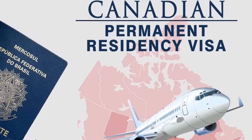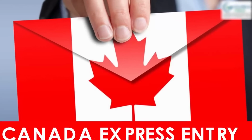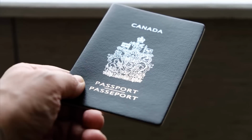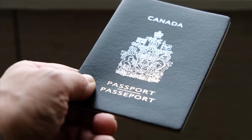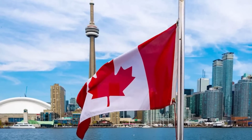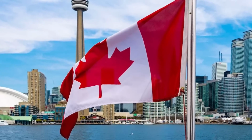This is quite interesting. Express Entry is not an immigration program in itself, but rather a system used by Immigration, Refugees and Citizenship Canada, or IRCC. After submitting his profile, Asad receives an invitation to apply for permanent residence and achieves his Canadian immigration goal. This is a great opportunity. If you are +2, if your qualification is intermediate, you can enroll in any 2-year program, and even during that you can do jobs.